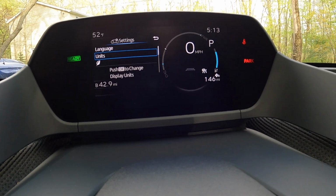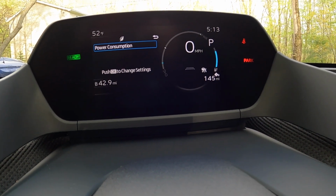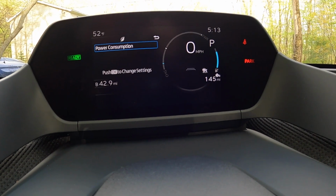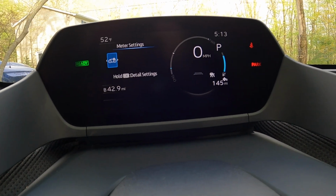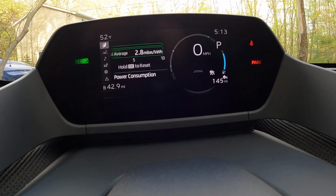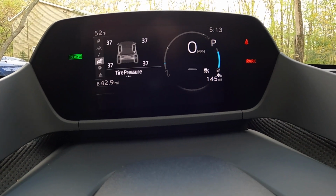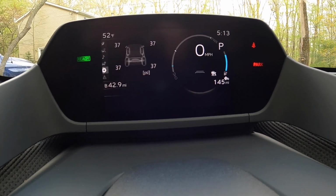Language and units. And what do we do with this little eco? Power consumption. Yeah, okay. We like that. Trip average or total average? Total average is what we want. Okay. And then we go back and what else do we have here? All over on your left here, you got all these different, that's your eco settings right there. Then you have your compass, and then you have what you're listening to musically. Then you have the all-wheel drive system we were just looking at. And then there's our tires. Oops, wait a minute. God, I'm real good at this navigation thing, ain't I?